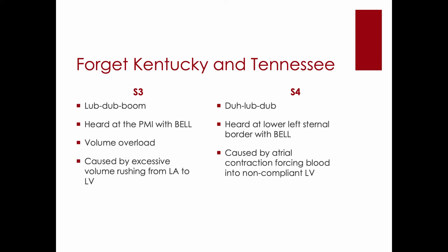When you hear lub-da-boom, lub-da-boom, right? So it's lub-dub and then a boom. Lub-da-boom, lub-da-boom. That is the cadence of a third heart sound. That's what you hear when there's a third heart sound. You'll only hear it with the bell of the stethoscope, and you'll only hear it over the PMI, but that's how you hear it, and that's the cadence that you're listening for.